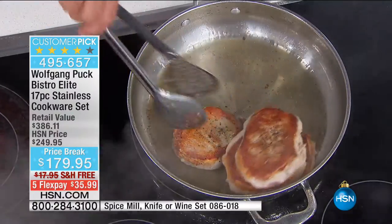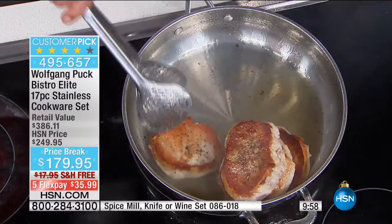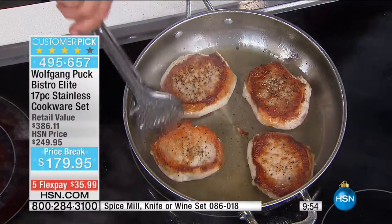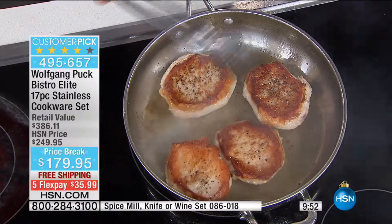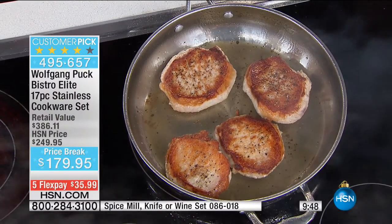So I'm going to take them out. See that? Look at the pan. Look at that. Nothing. Nothing sticks. And so this cookware works on any kind of surface. If you have gas, if you have induction, if you have electric, whatever it is, it doesn't matter.